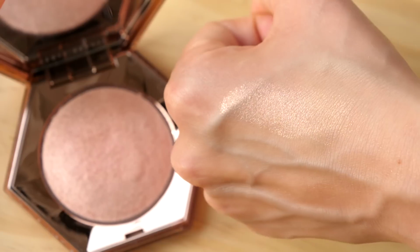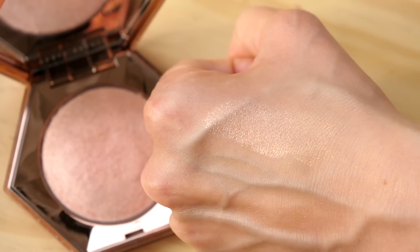So this next product is called the Diamond Bomb. I actually have it right here. I have one of the shades called Rosé Rave. It looks like this, and it's super, super intense. So this is basically intended to use as a face and or body highlighter, and it's a very, very, very, very, very glittery, very intense highlighter.